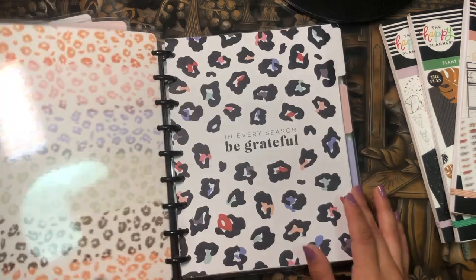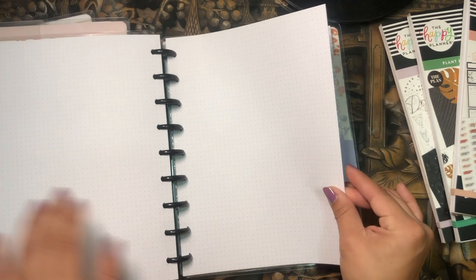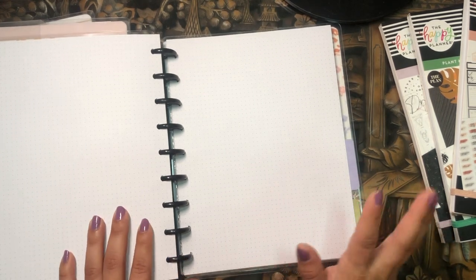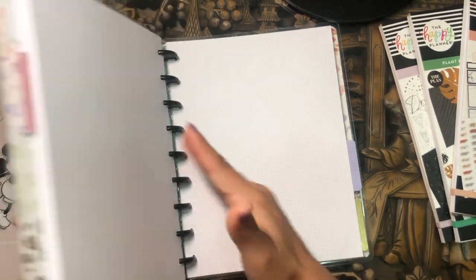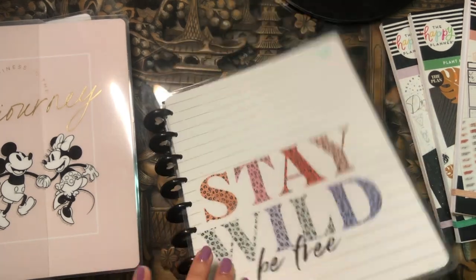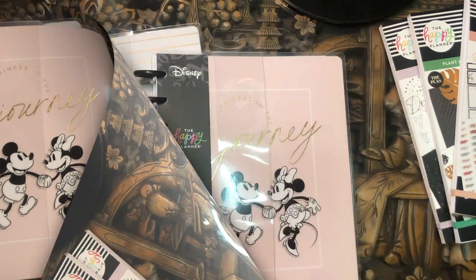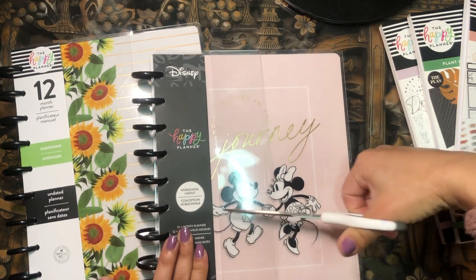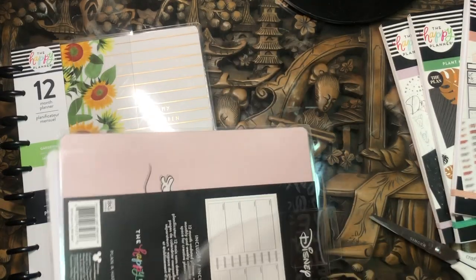It's so designed usually. And I keep feeling myself needing and wanting plain dot grid paper. So I picked up this notebook because it has a bunch of dot grid paper, so I'm excited to play around with this. And then I have two other planners here. So I'm gonna cut off this plastic wrapping on this paper.